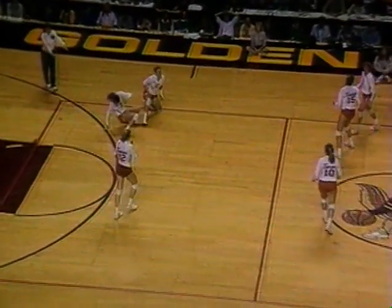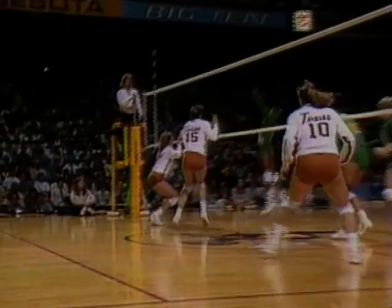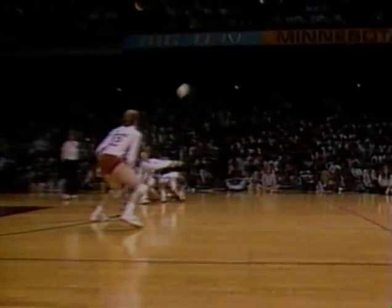T. Williams starting to look unstoppable now, Paul. Well, there are some players that are just so good physically that they're only able to stop themselves, and T. Williams is one of those players. Nobody's going to stop her except herself if she hits the balls out of bounds.